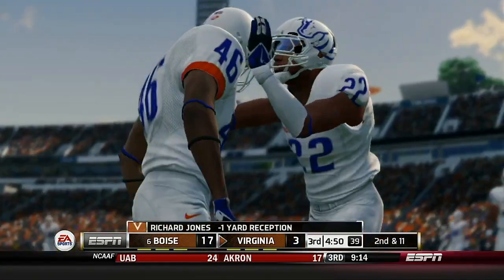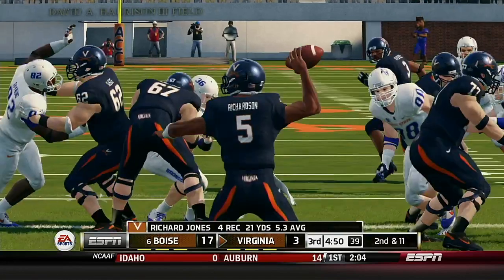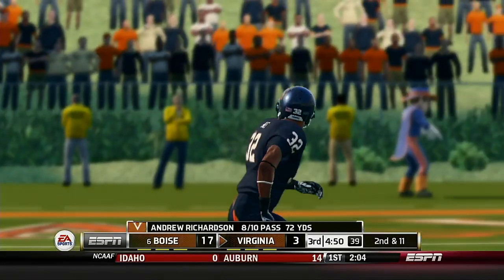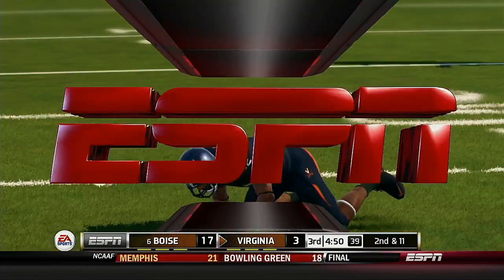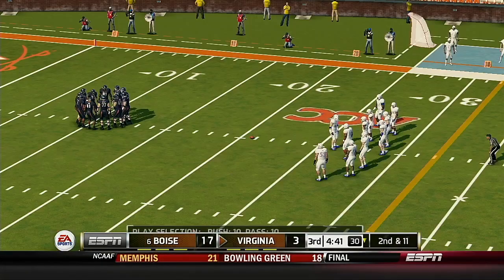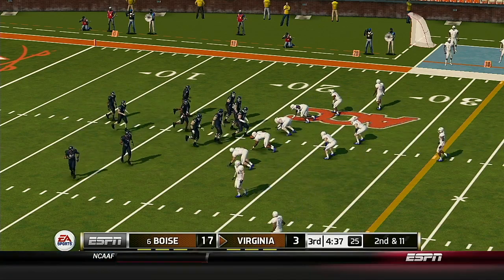Got a man, but he's tackled back behind the line of scrimmage. Loss of a yard. They really just didn't have any room to work on that play. The defense just suffocated him there. We've got a second and 11. Ball on their own 21.